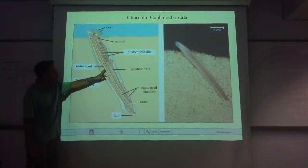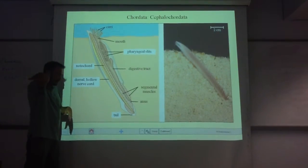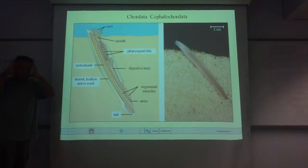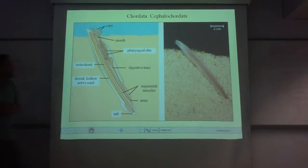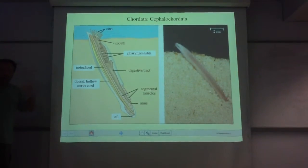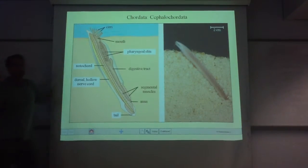You'll notice that the notochord here, in most animals, their notochord stops, right? Like your vertebral column stops here so that you can have a head, so you can have a cranium. This thing has no head. The notochord extends right to the very anterior tip of the animal. That's where this name, cephalo, right, refers to head, chordate, meaning that the notochord goes right to where the head should be, right? That's kind of an apomorphic condition for them. There's no other chordate group that has a notochord that extends right to the very, very anterior tip of the animal, such that there's no room for a head.